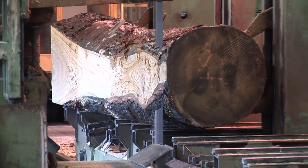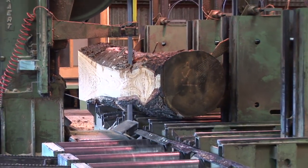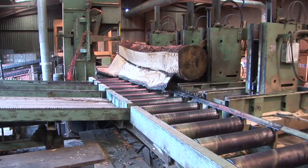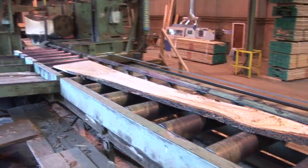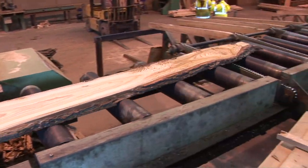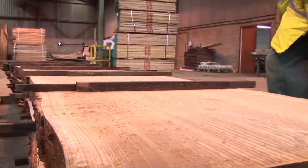A large circulating strip of steel with sharpened teeth slices into the trunk, producing the desired cut. The cut strip of timber is then dropped onto a smaller conveyor system and moved down to be processed, measured, and numbered. The cut slices of timber are then stacked on top of each other whilst leaving small spaces to aid the drying process.